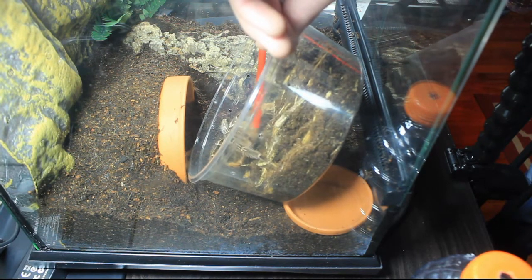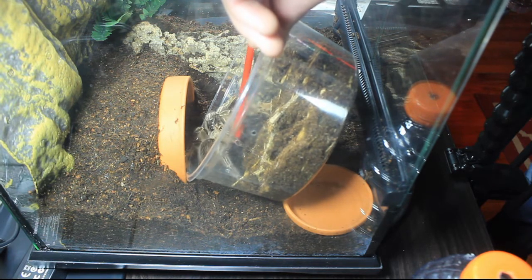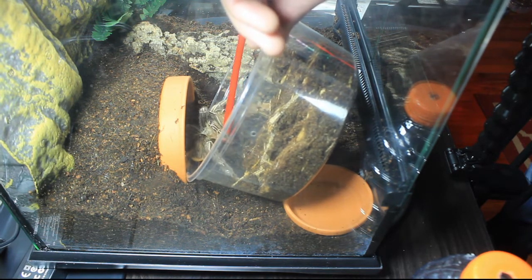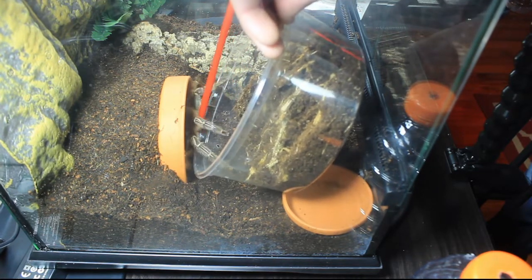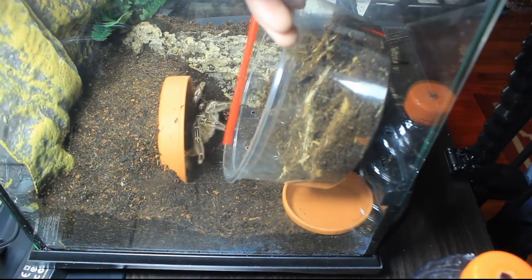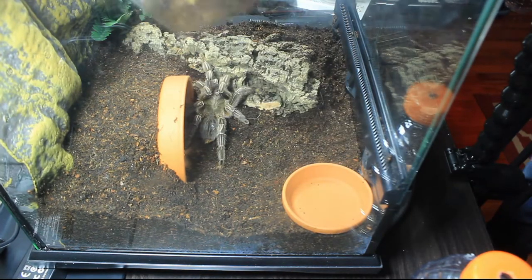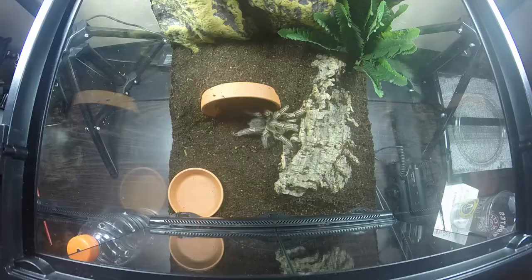Wow, she is just a brick wall. Come on. She's such a docile girl. Good girl. Oops, sorry. There you go, right inside your hide there. I mean, I'm practically pushing her off of this. But there she goes. Look how pretty she is. Wow. A lot of people, I think, kind of think that these are boring because they're just kind of big brown spiders. I think she's amazing looking.